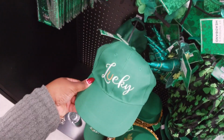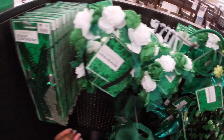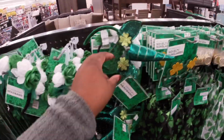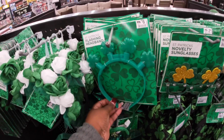The hat, it says Lucky. It's $5. The cute little flower headband for $2.50. They have the suspenders for $4. What's this? Like the light up? Let's see. We're just rearranging everything. These light up. These are $3.